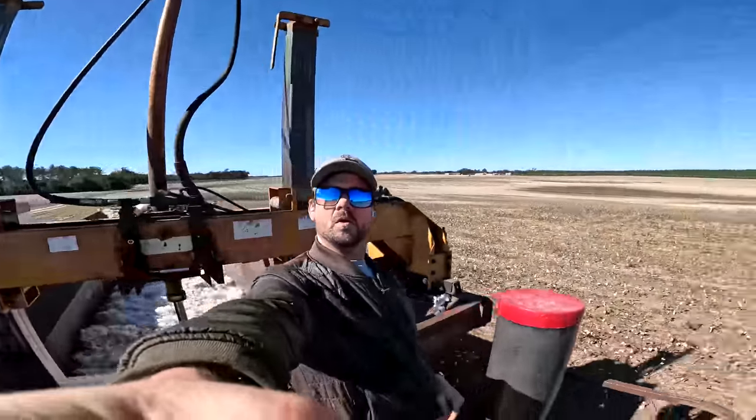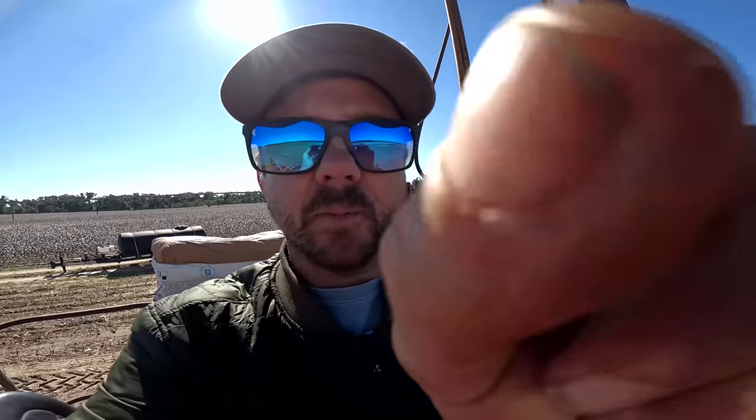Cool shot, hyper wide. Oh Lord, got oil all over the camera. Okay, we got it packed down, about to pull off the very first module of the day.